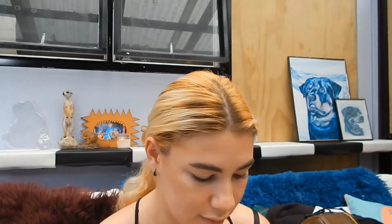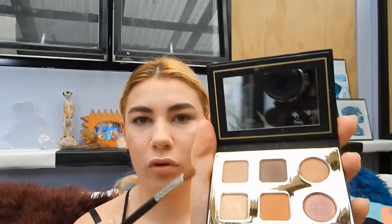I just love the smell of this. It's so refreshing. So I'm just gonna take this one. Using the Tarteist Palette from Tarte, and I'm gonna start with the shade Drive. I'm just gonna use that around the crease and just gently blend it out.